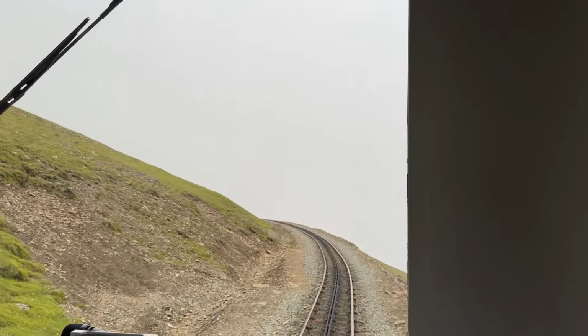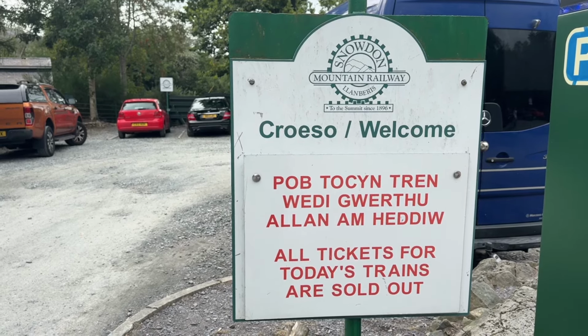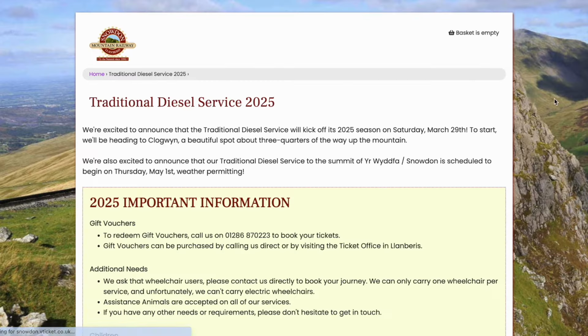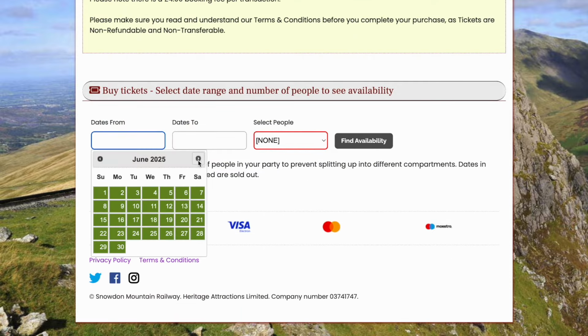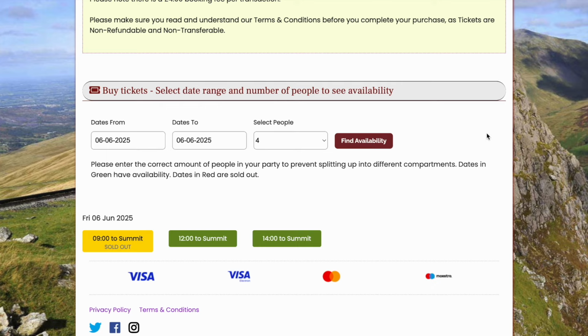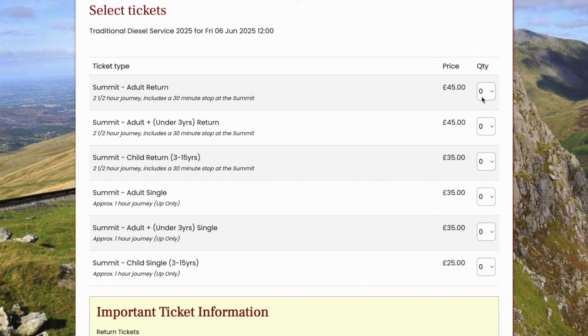The other important thing to know is that you need to book your tickets a long time in advance, as they often sell out. Tickets are available via the Snowdon Railway website, and return tickets cost £45 for adults and £35 for children. We would normally choose one of the first trains in the morning, but since we only booked our trip just over a month in advance, the only train left was 5 p.m. So make sure to book several months in advance for a better choice of tickets.